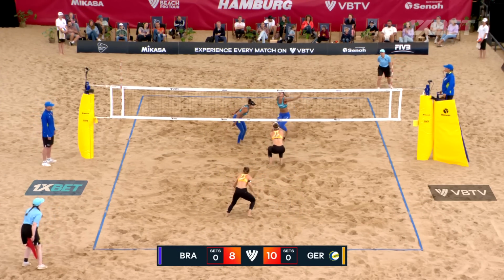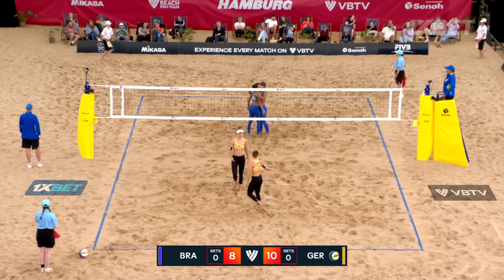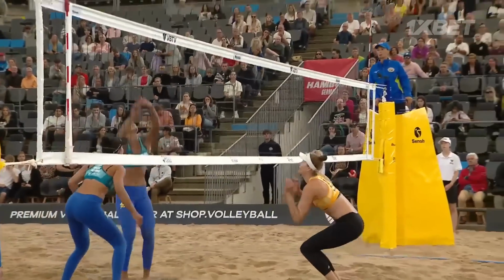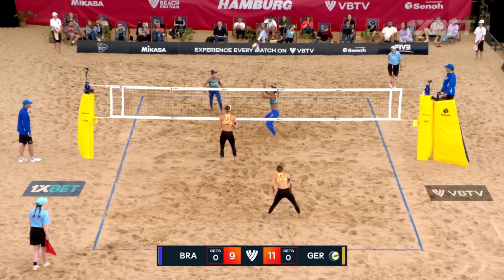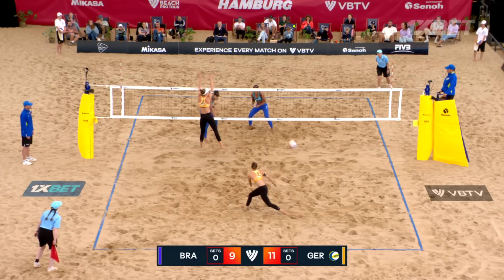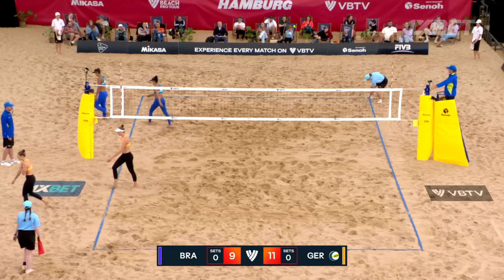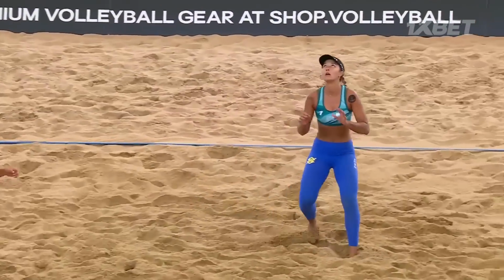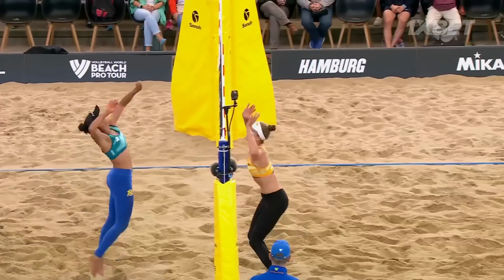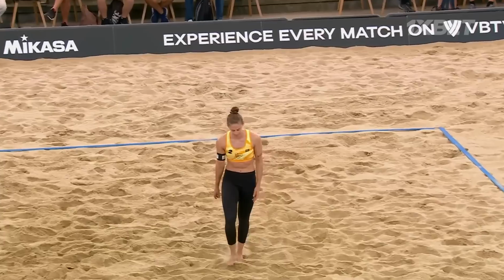Good pickup there from Thamela to keep that ball alive. And the soft touch on the way down to let that ball drop into the angle. 11, serving 9. Ooh, an angry swing that time from Victoria. One of her first opportunities in the side out. Practice court, we were sharing the court with Victoria Lopez and Thamela, and I was so impressed with the hand-on ball contact from Victoria Lopez every time.